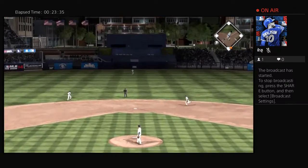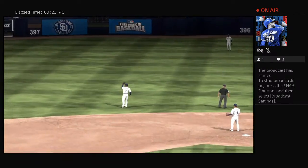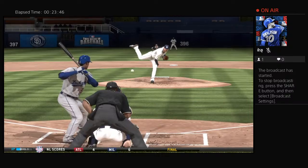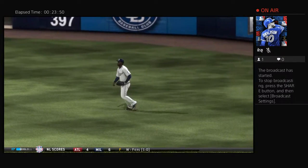Swinging, a hard liner to center field. 1 away here to begin the third. First pitch swinging here to start the inning, and he didn't waste any time waiting for his pitch. He got it right there. Just hit it right at somebody.